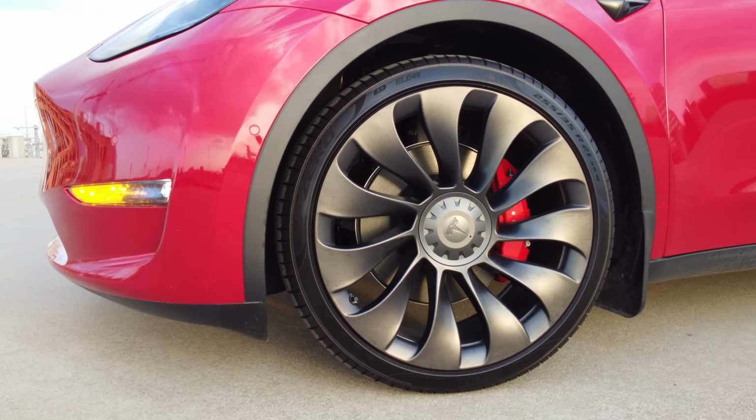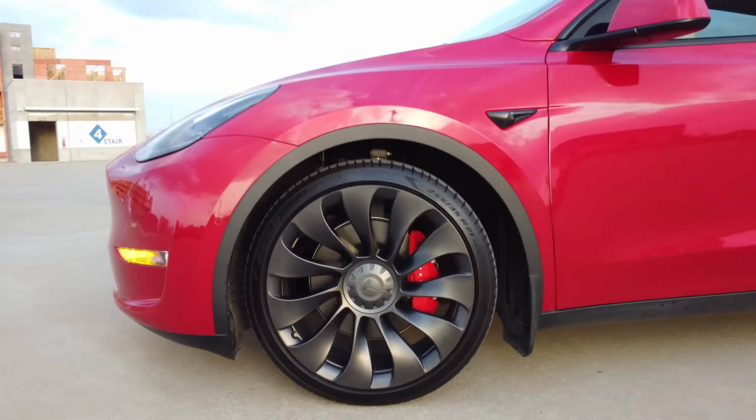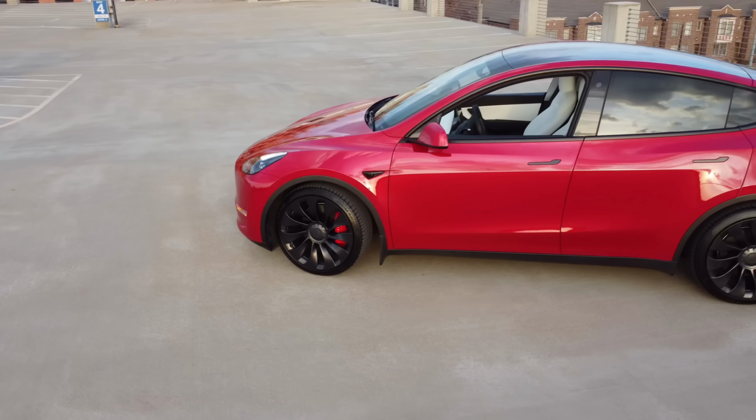Overall, the Model Y's starting price may seem daunting at first, but when you consider all of the potential fuel savings, government incentives, and its impressive performance and features, it starts to make a lot more sense as a long-term investment.